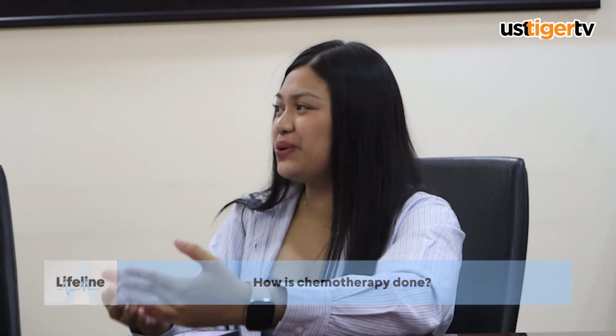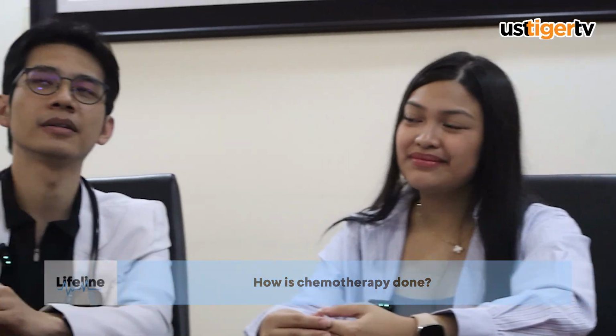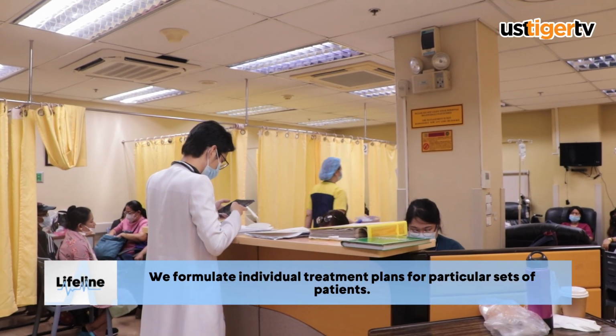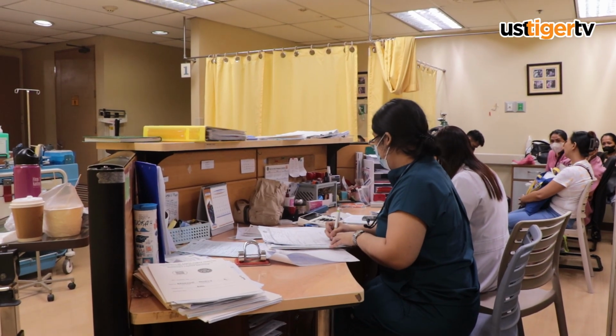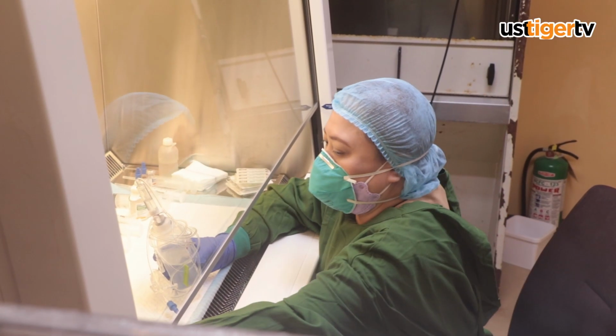Well, Doc, with that said, will you be able to show us how chemotherapy is done po? Yes, upon talking with the patient, able to formulate our chemotherapy regimen, usually we advise them to have preset laboratories, usually 3 or 4 days prior to their scheduled chemotherapy. We assess their hemoglobin levels, their WBC, their recent creatinine and liver function tests.